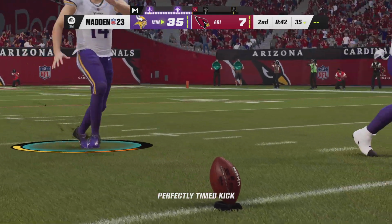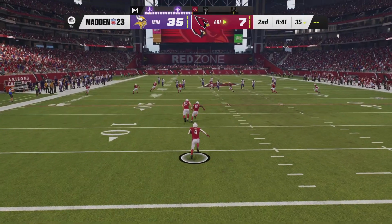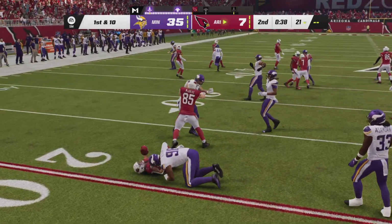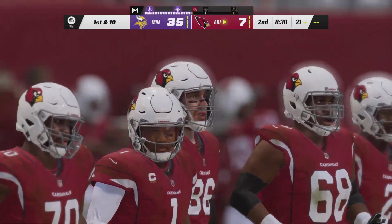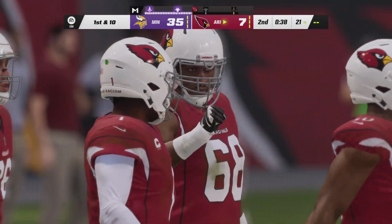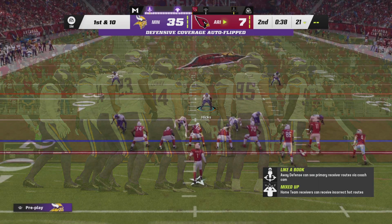Minnesota's kick team ready, and the Vikings boom it away. This will be fielded inside the 5. And he'll take it a yard or so past the 20, call it the 21. Well, the Cardinal offense going to take over late in this first half. And with the score where it is, even though I think they'd love to get back to the locker room, they may be forced to try and get something out of this drive.